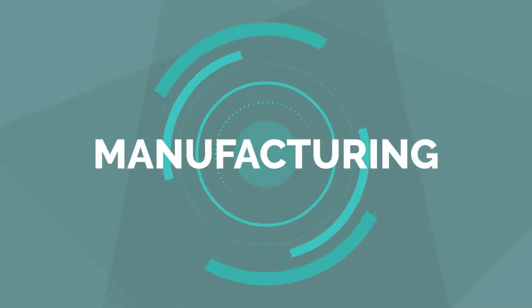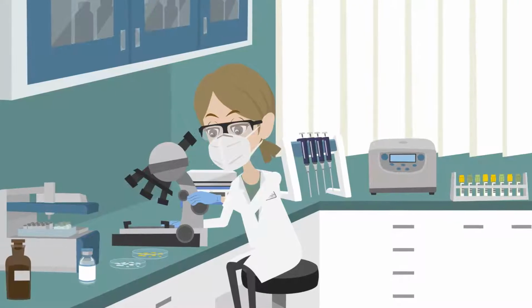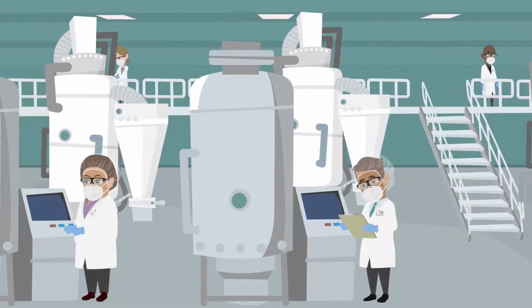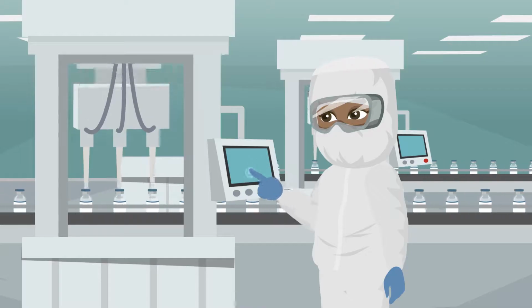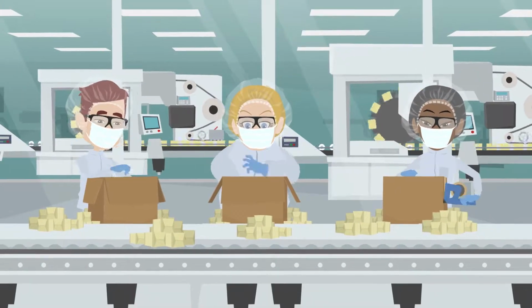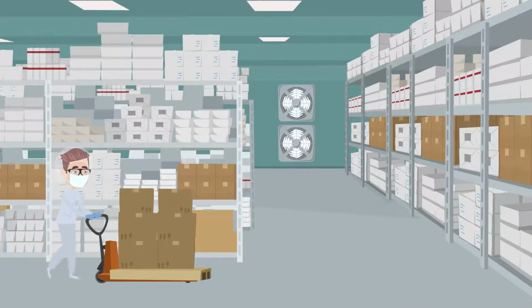Pharmaceutical companies acquire the necessary raw materials to create their vaccines through their own manufacturing or manufacturing partners. Through numerous calculated steps, they create a formulated bulk vaccine, which is then transported to a filling area and dispersed into glass vials. Once packaged, single-dose and multi-dose vaccines are stored in a cold storage facility as they await transport.